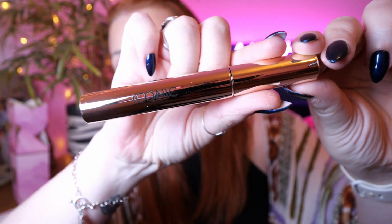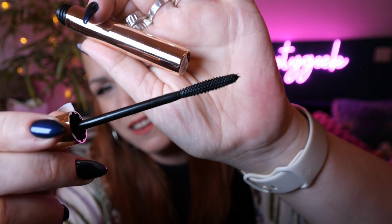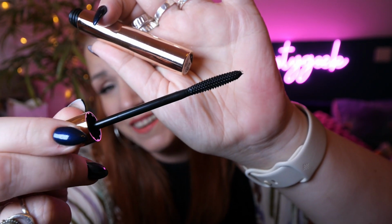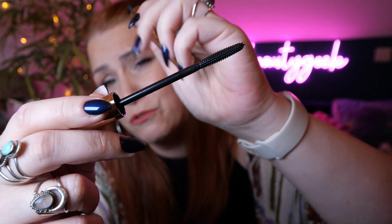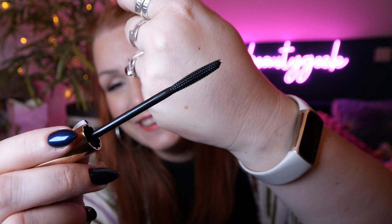Then we've got a really great mascara. This is Iconic London, and this is Triple Threat Mascara. It's in shade Black. It's really, really good. I've got short, straight, not very good lashes at all. Look at this wand. You think, how the heck can that work? But it just does. It lifts, lengthens. It's got a really great pigment as well. Yeah, it's a really good mascara. But it doesn't look like it would be.